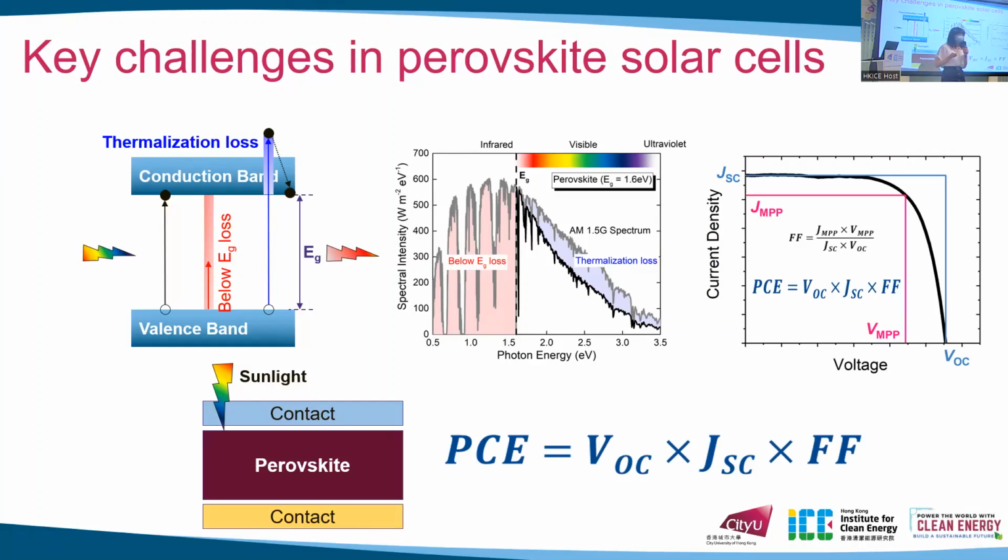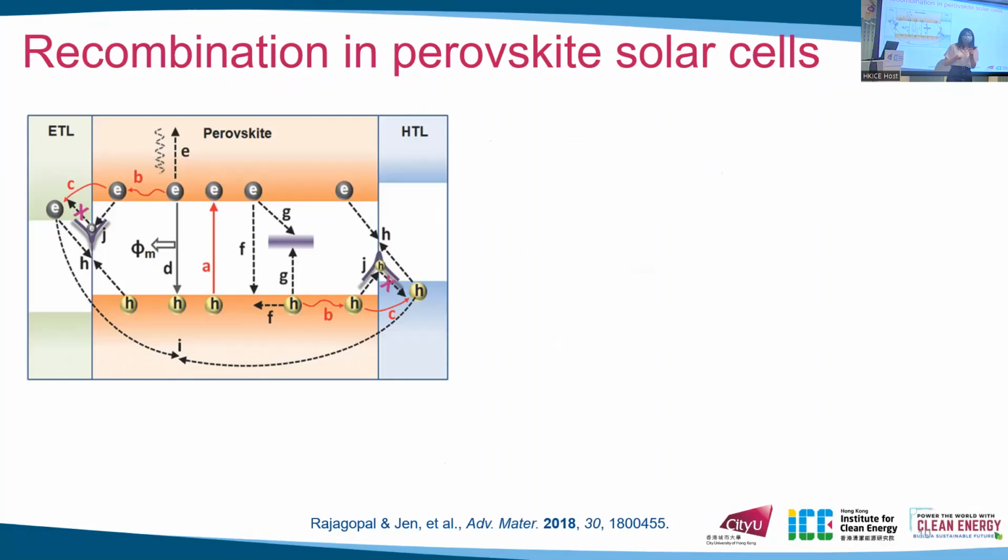We usually evaluate the performance of the solar cell through the J-V curve characterization, and the PCE is composed of the VOC, JSC, and fill factor. Usually, upon the light illumination, the photogenerated carriers like the electrons and holes will diffuse and be injected to the electron transporting layer and hole transporting layers. However, the impurities and intrinsic defects in the grain boundaries and interface will cause a lot of recombinations, like the defect-induced trap-assisted non-radiative recombination and the interface-induced recombination.